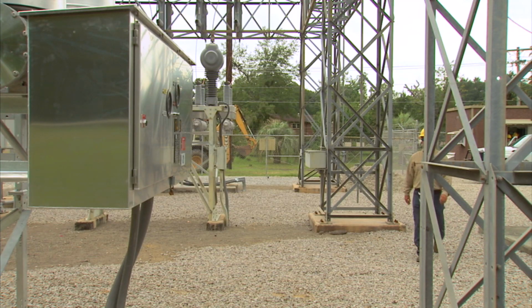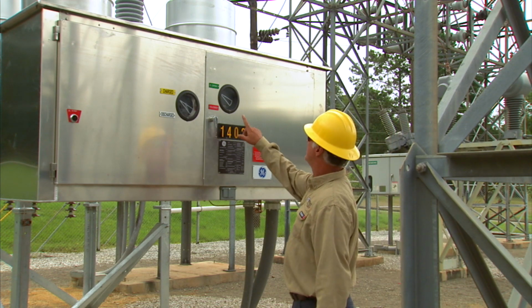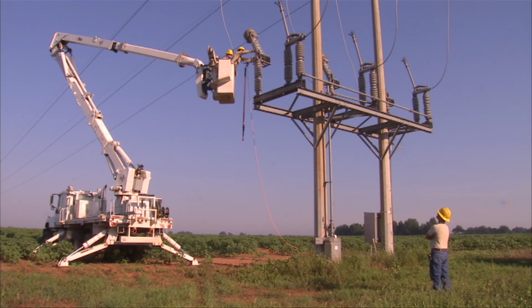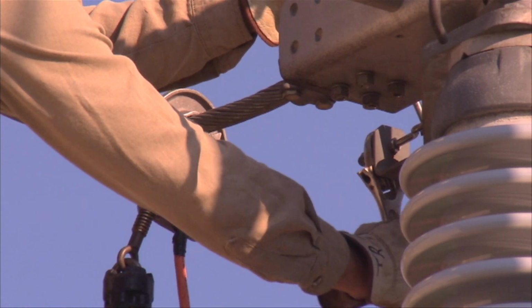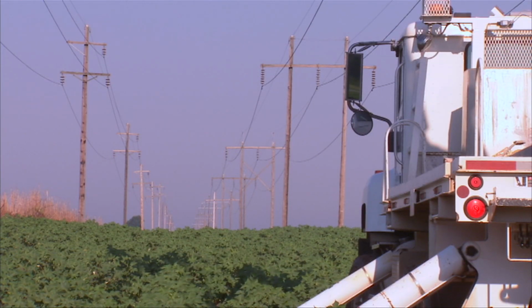So we're out there working every day doing predictive maintenance, performing tests on transformers and breakers and other types of substation equipment. Also working on the transmission lines, inspecting and replacing poles and cross arms as needed, clearing the right-of-way, being sure the trees are clear of the transmission lines, and all that goes on every day to help make sure that that transmission grid is reliable.